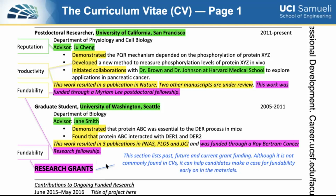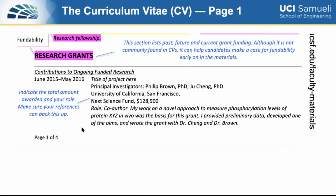You're talking about your fundability again. And in this section, you're talking about your past, future, and current grant funding. It's not always found in CVs, but it can make a case for the fundability. So if you have grants, definitely put it in. If you have scholarships, put it in. It indicates that you are a fundable person, and you want to indicate the total amount, and you want to make sure that your references know this, so that if they are called because they're very interested in you, they can say, yes, they did get that.